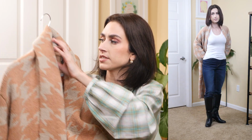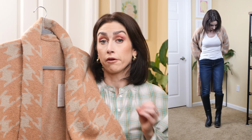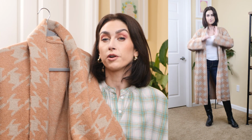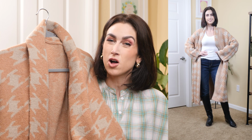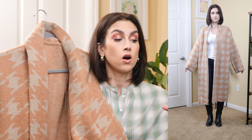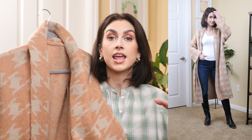Okay, I did get my normal size small. It is very, very big. So I almost feel like I would have preferred to have sized down to an extra small because of the sleeves. The sleeves were almost covering my hands, and they don't have a gathered wrist. So there was no way I'd be able to do anything with my hands if I wore this. So I would say size down.